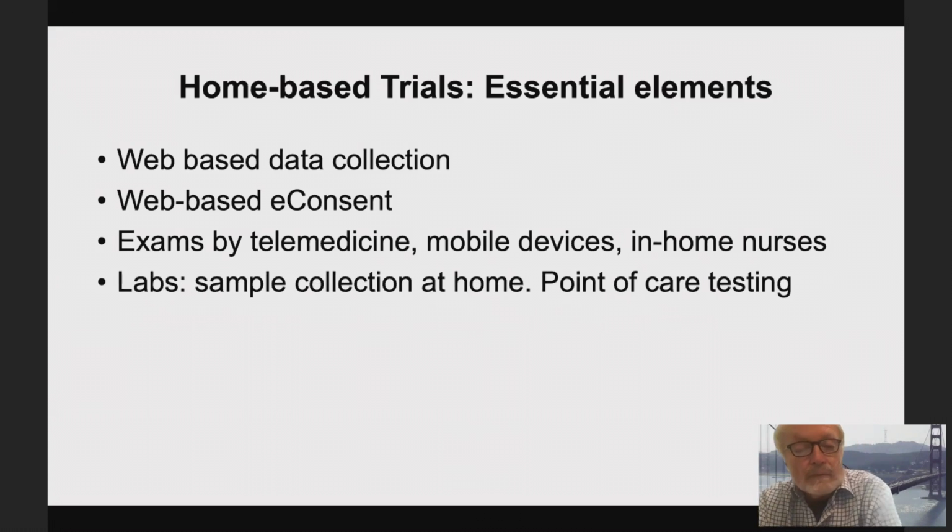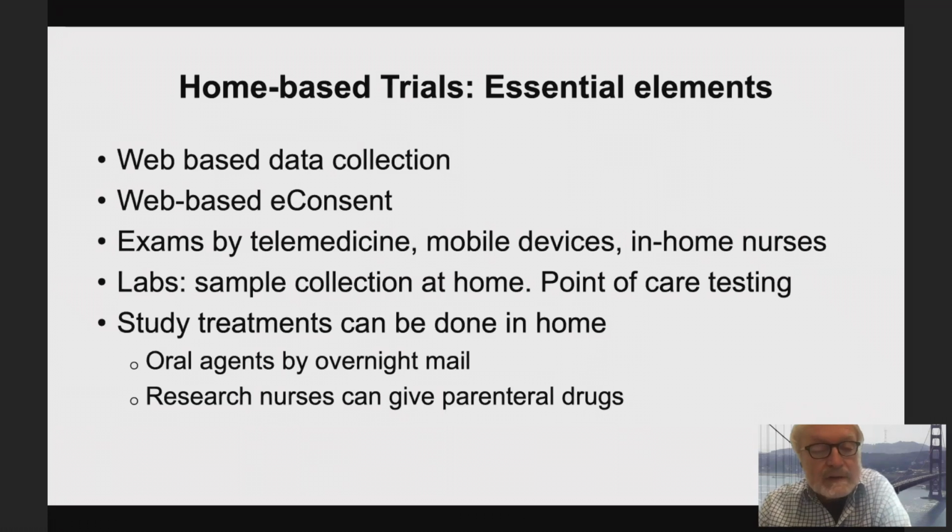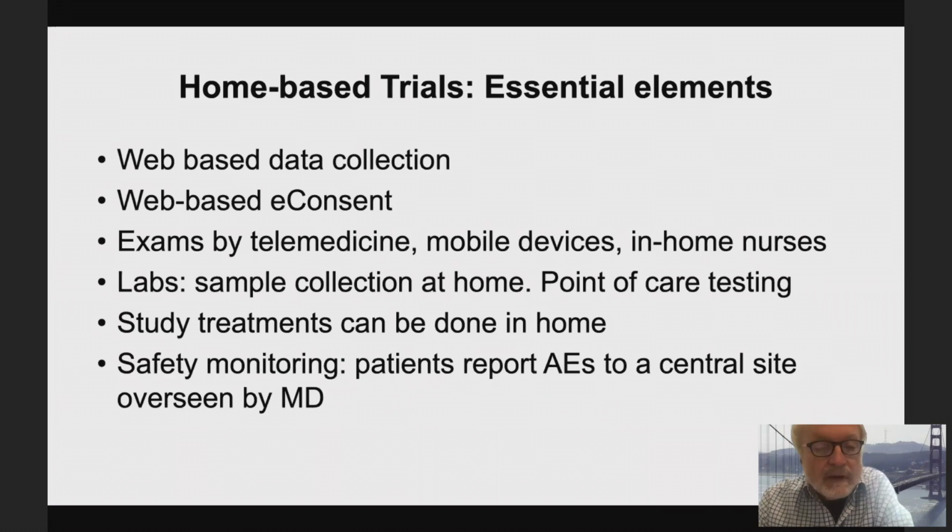Laboratory can be done in home. We collect blood specimens at home. We also, as you'll see, do point of care testing for some screening in home. And treatments can also be done at home. In our studies, we've sent oral agents to home by overnight mail, and recently engaged research nurses to give parenteral drugs at home. Safety monitoring is often a question, and we use pretty much a similar approach as we have in other trials, where patients report their AEs to a central site overseen by a doctor who can be on call 24/7 if needs be.